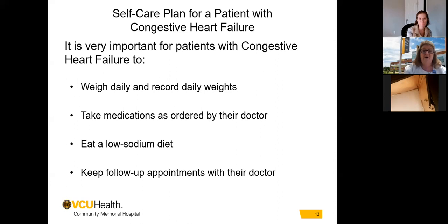So let's talk about what you can do for your self-care, which is very important. Daily weights, and record those weights. You should have a record of your weights if you have congestive heart failure. Take your medications as ordered by the doctor. Follow a low sodium diet, and make sure you make follow-up appointments with your doctor, but make sure you keep them. That is so important.